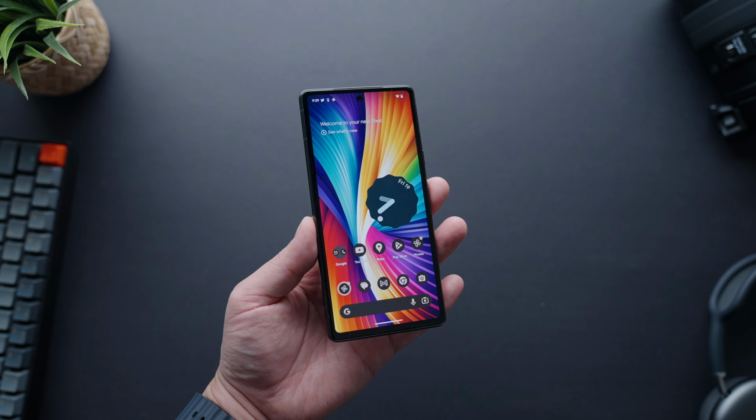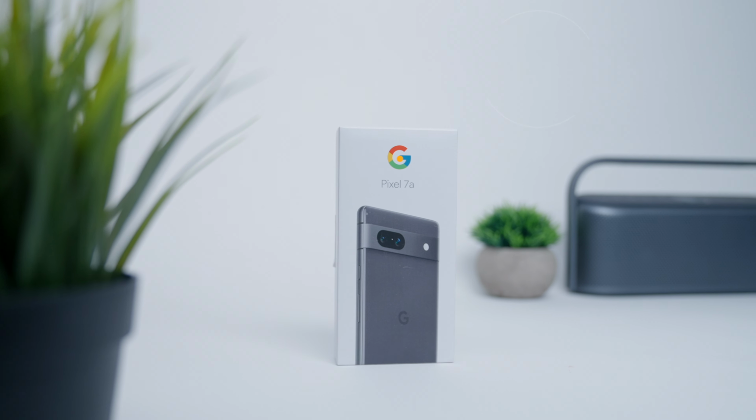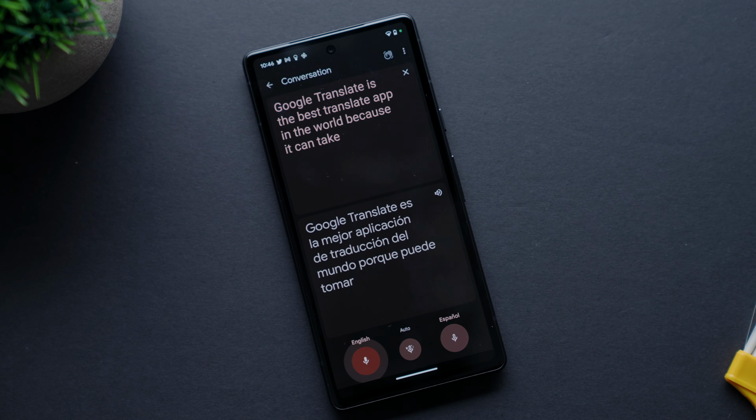It's been 1 month with the Pixel 7a, Google's latest mid-range phone that is trying really hard to be something of a value king, as it comes in with a reasonable starting price of $499, yet is kind of loaded with a cabinet full of flagship features.